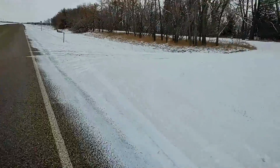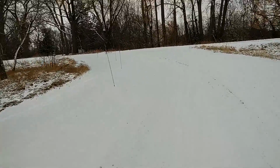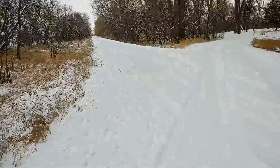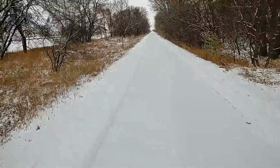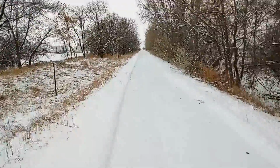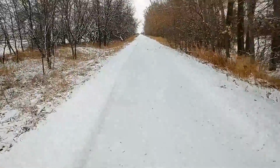I think we'll get off the highway here. Okay, this has not been cleared for a while. See if I can get off choke. Yep, we're off choke. If I kill it, I'm just screwed. Oh, I cannot see anything. Hopefully you guys can see and I'm not fogging up the camera lens. Just taking it easy, right around 3,000 RPM. Don't need to win any races.